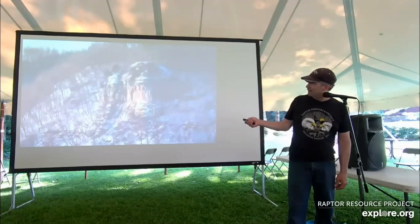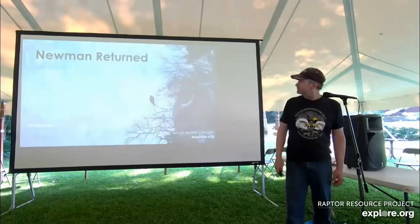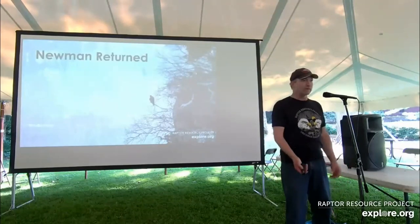The nest box is about right in here, I believe. Cam is over here, and maybe the nest box is right there. Nest box is right there. Newman return, that was first thing.